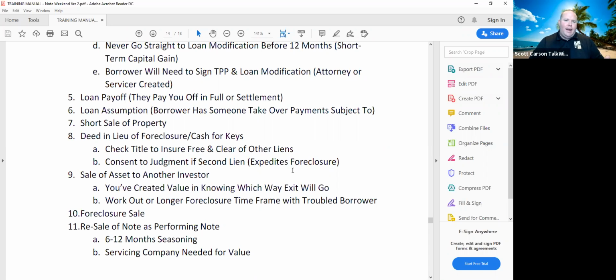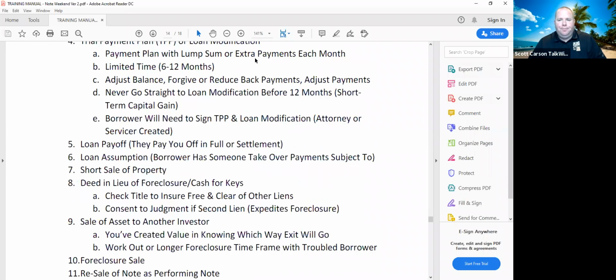If it's a vacant asset, you're not going to usually get a trial payment plan or a loan mod. With a vacant asset, you're going to have a deed in lieu, cash for keys, consent to judgment, maybe sometimes a payoff, rarely a loan assumption, but you're rarely going to have the borrower move back into it. I can probably count on one hand the number of times I've had a vacant property where the borrower moved back into it. Okay.